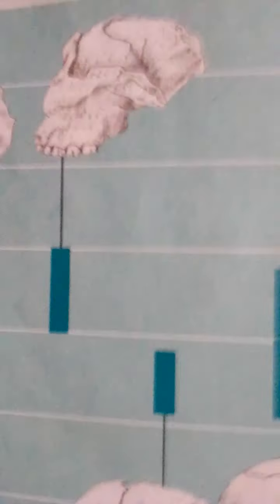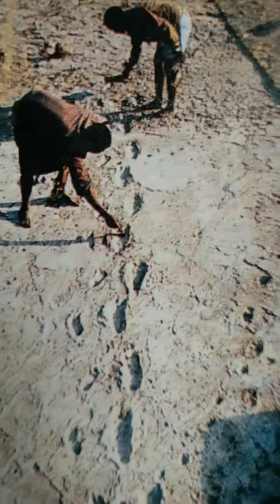Skeletons of A. afarensis suggest a capacity for arboreal locomotion, with arms relatively long in proportion to body size compared to the proportions in humans. However, fragments of the pelvis and skull bones indicate that A. afarensis walked on two legs. Fossilized footprints in Laetoli, Tanzania, corroborate the skeletal evidence that hominids living at the time of A. afarensis were bipedal.